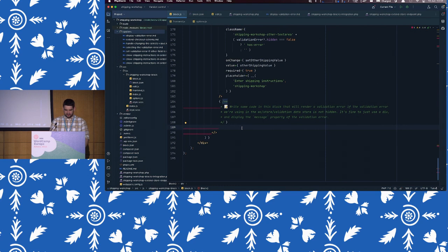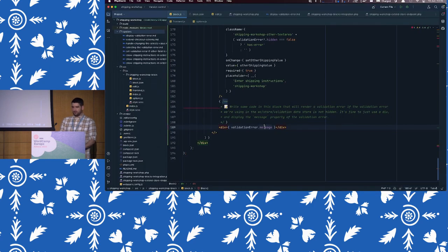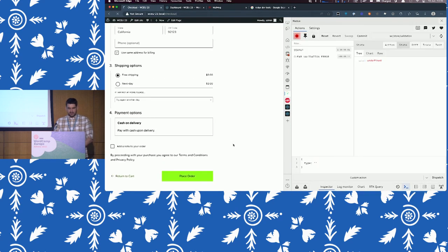Brilliant. So I'll quickly just show this. You can just render a div, for example, and then output validation error dot message. And that should work, right? We're just going to output the validation error's message. Oh, the sad ice cream cone. Too bad. The reason the ice cream cone appears is because I just went straight to the message property. And because validation error initially is not set immediately, it's set in a use effect, which is running as we render, when it comes down here, it's not set. So it's like, well, I don't know what this message thing is. Trips up. So we can simply add a question mark here. And if it's undefined, it's not going to show anything.